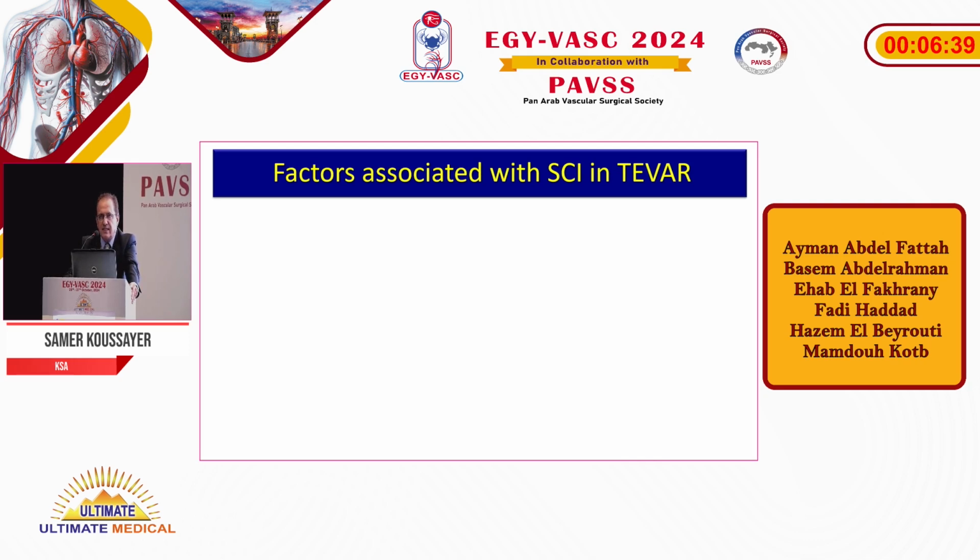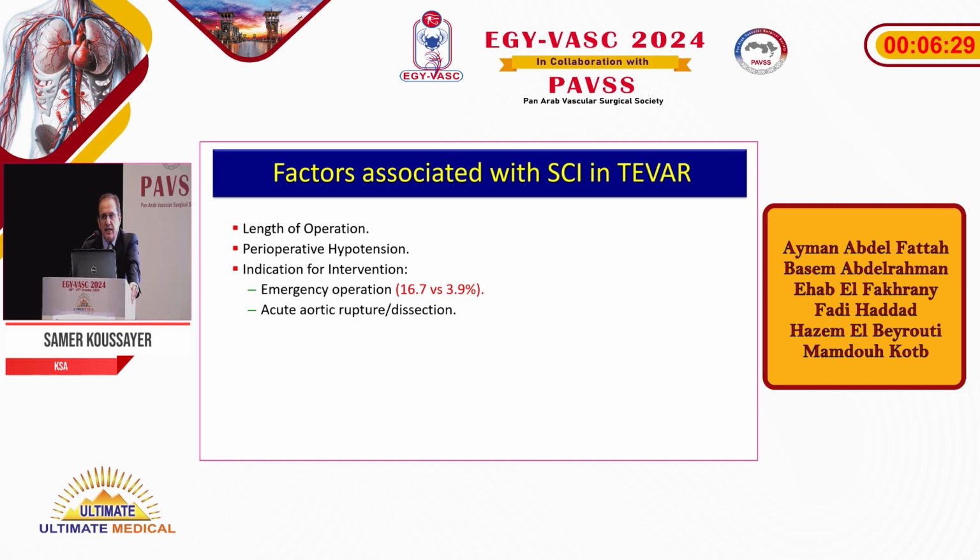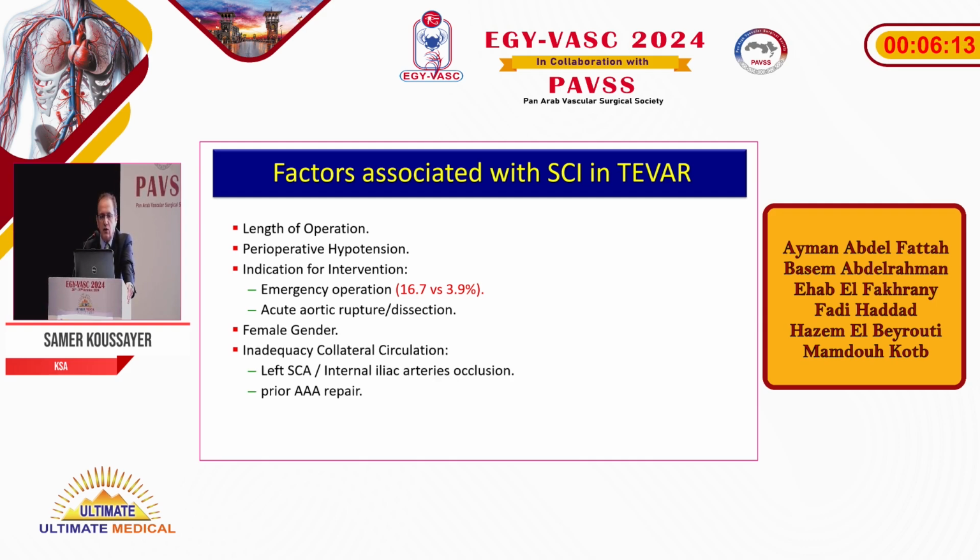So what are the risk factors associated with CSI in TEVAR? First, the length of the operation: the longer the surgery takes, the higher the incidence of ischemia. Perioperative hypotension. Indication for intervention: if we do it for emergency, the CSI is about 16% compared with 4% for elective. If you do it for acute conditions, like a rupture or dissection, the risk is much higher. Female gender is a risk factor. Inadequate collateral circulation, because of left subclavian artery or internal iliac artery occlusion or prior AAA. And the most important is the extension of coverage, especially if you cover T8 to T12.